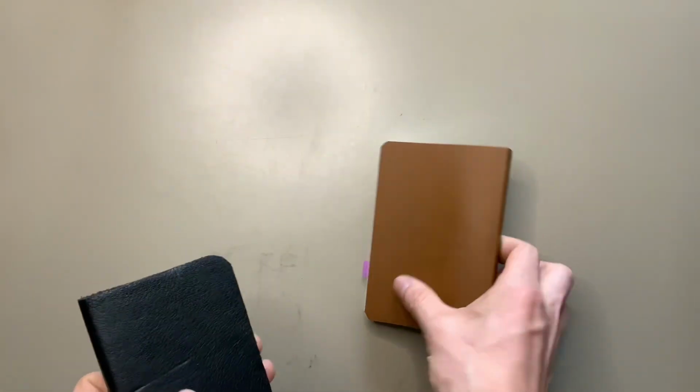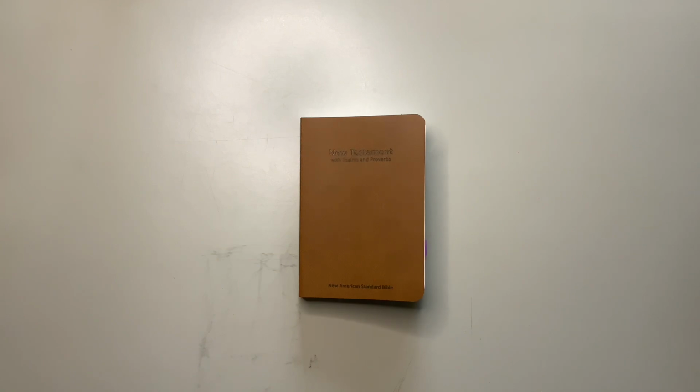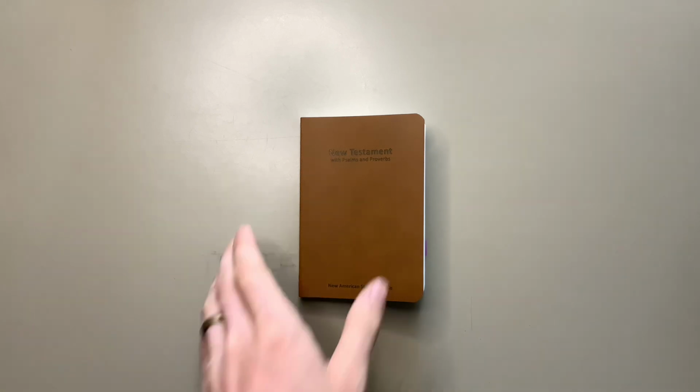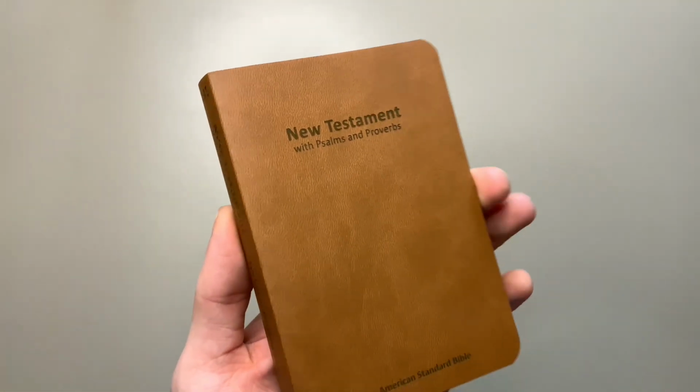So a couple similarities. So there you have a quick review of a New Testament with the Psalms and Proverbs from the Lockman Foundation in the New American Standard 2020 edition. I think this is a great resource and definitely something to keep in mind, especially if you are witnessing.